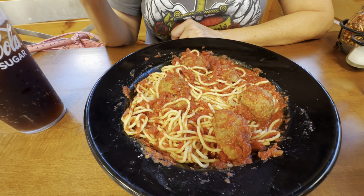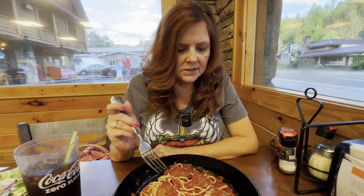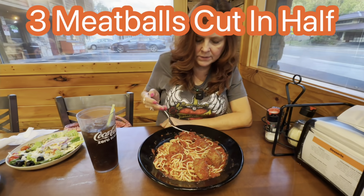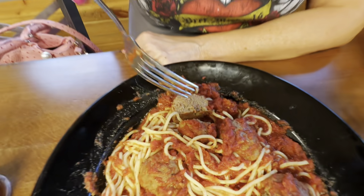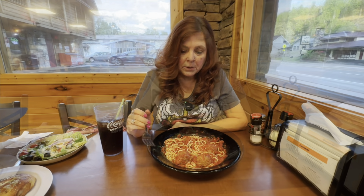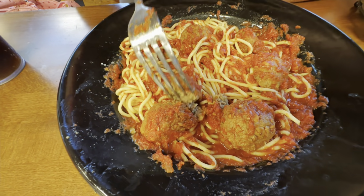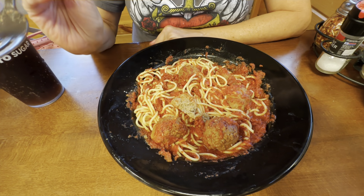The noodles are prepared well. You got some of the tomatoes because this is homemade. But there is a little bit of heat in this sauce because I see some red pepper flakes. So we have 6 meatballs. They make these. Let's take a look at those. They look meaty. They smell good. Meatballs are fresh. They're tender. You can see that when I cut into it. Got a good flavor to it. That's quite a few meatballs, too.